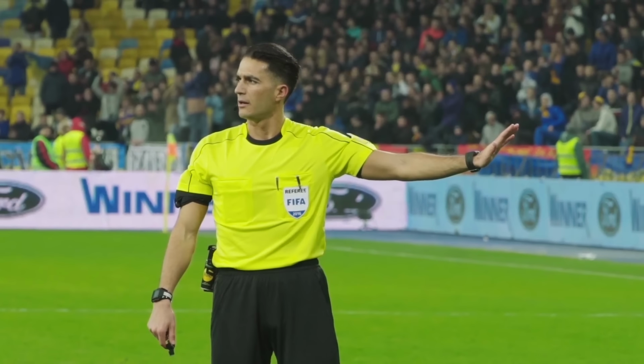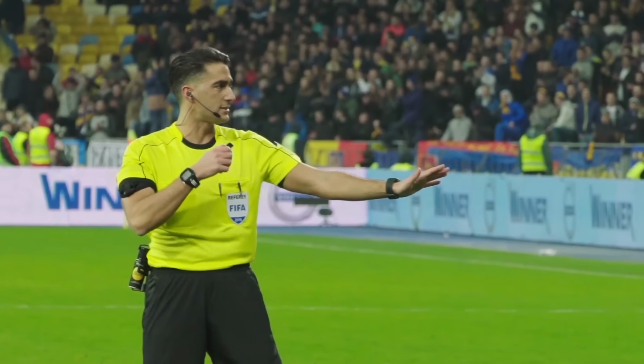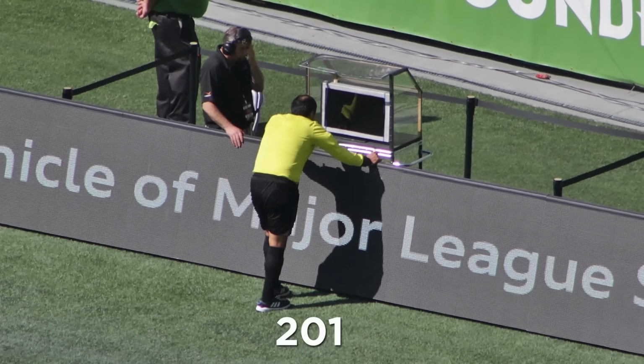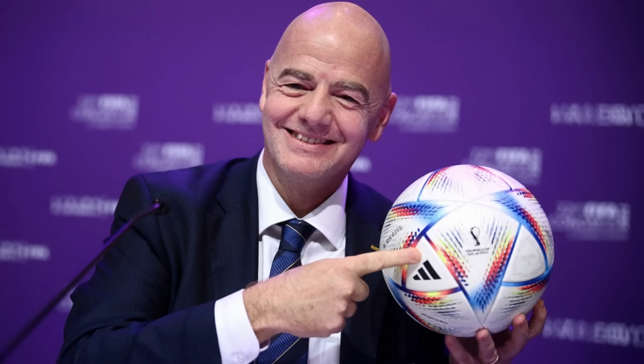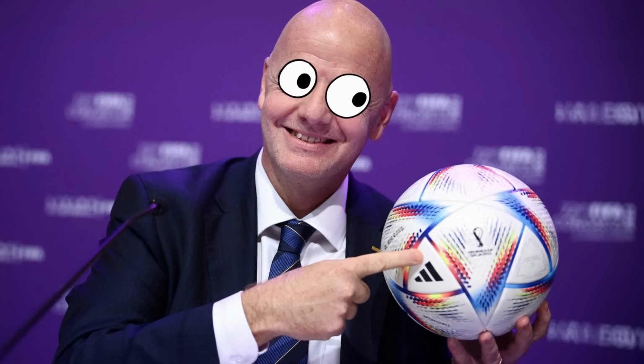Thanks to the power of technology, the role of the referee has become more precise than ever before with the introduction of video assistant referee systems back in 2012. But now a new footy invention has booted its way onto the field, and it could change the face of soccer as we know it.